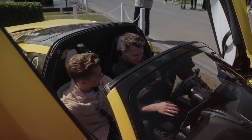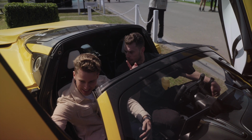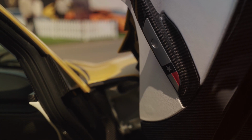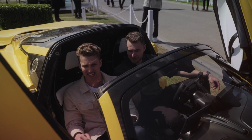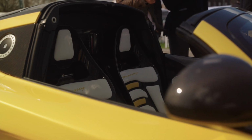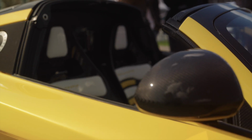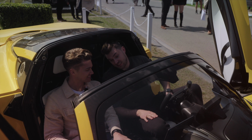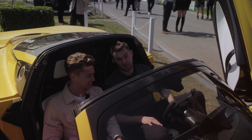I do like the little American flag there. That is the Texas flag. Apologies for my geography. But I do love the contrast of how they've done the yellow with the exposed carbon and the white on the interior. Hennessy, you're a badass company, and I love you.